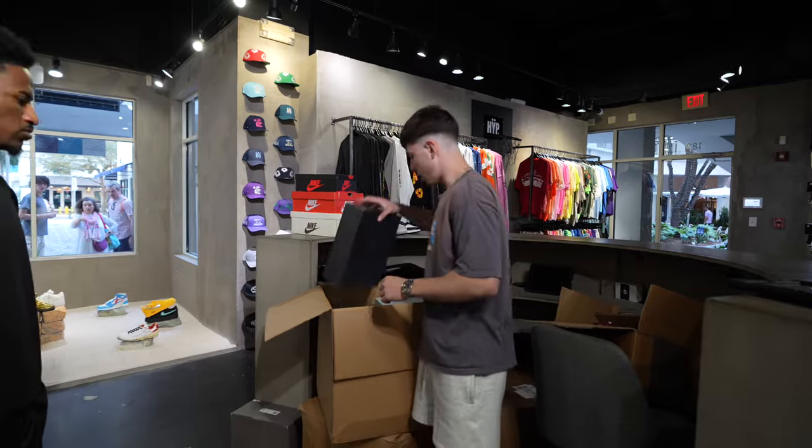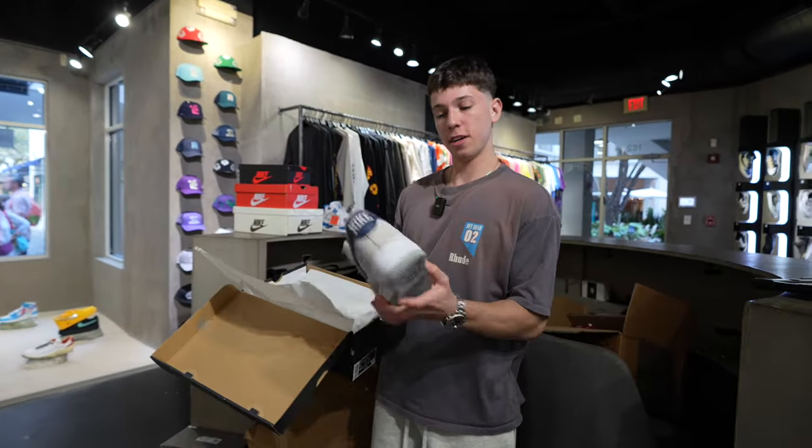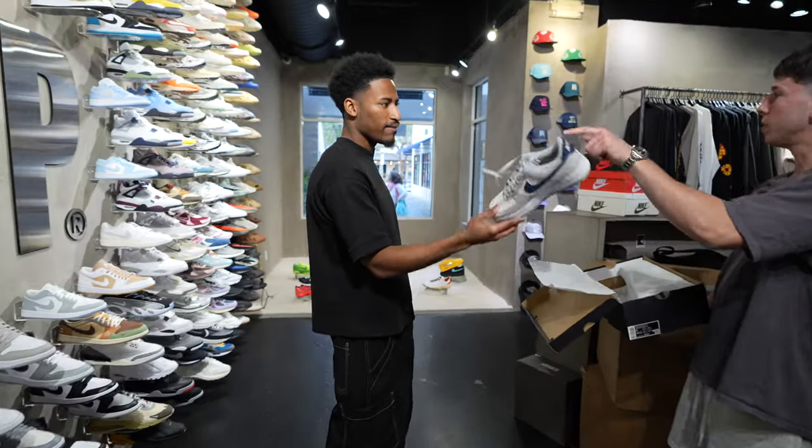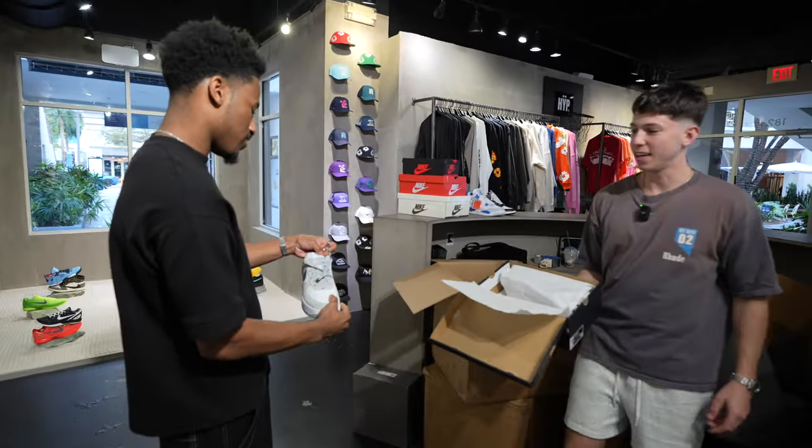What else we got? Like more Air Forces. What are these? Some GRS Air Forces. That's not bad at all, though. They're cool. That Georgetown colorway. That Nike logo is like OG. I feel like that's the hardest little logo for Nike.